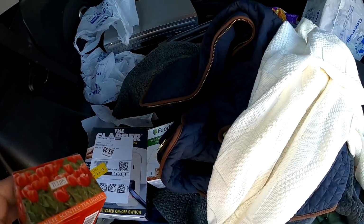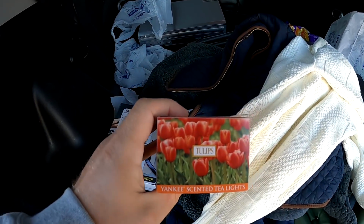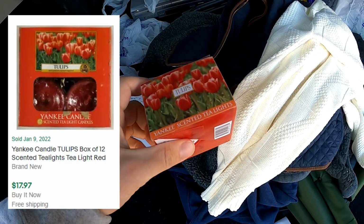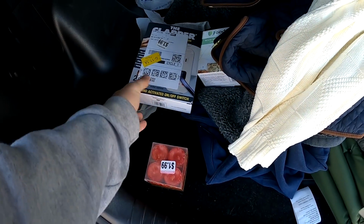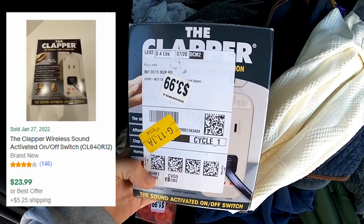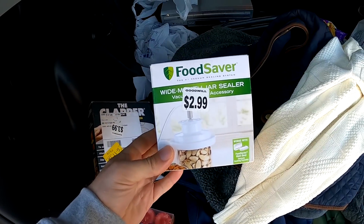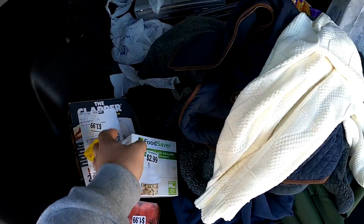and return the hanger. Hey guys, ran into my local Goodwill here. I grabbed these. This is about the top dollar I pay on these when I get them, but they're the Yankee Candle tea lights. Should sell for about 18 bucks or so. Grab the clapper here. It looks like it's unused. Grab this Food Saver vacuum sealer, jar sealer deal. $2.99 on it, not terrible.